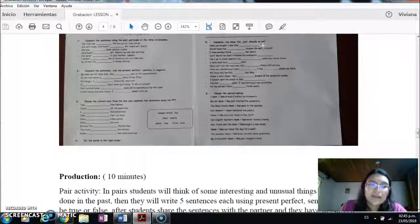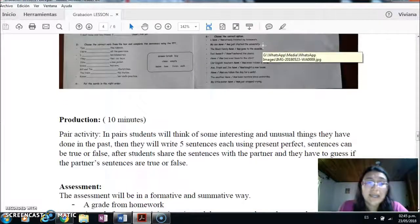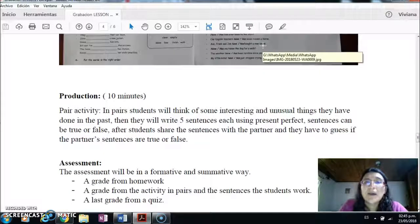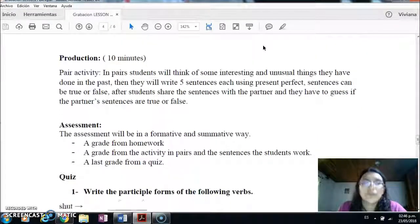And after that, the production, it will take 10 minutes. The students will work in pairs, and they will have to think of interesting and unusual things they have done in the past. They have to write 5 sentences each, and then they read them to the classmate, and they have to guess if the sentences are true or false.